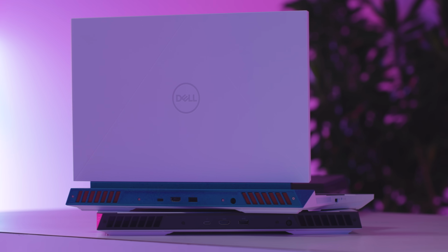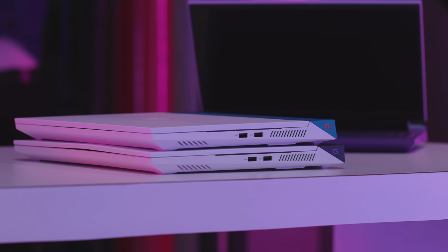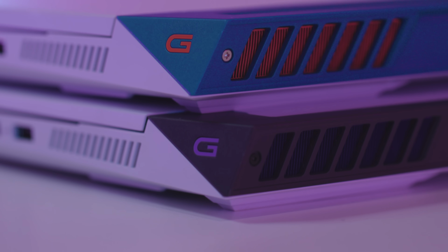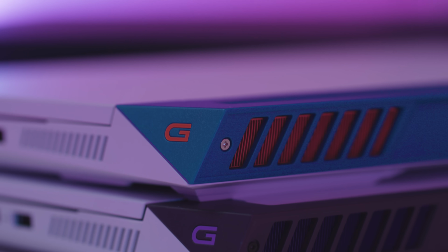For this generation, it'll use Alienware's cooling system, which slightly shrinks the gap in terms of what you're getting in a more budget-conscious gaming laptop versus spending more for an Alienware model.